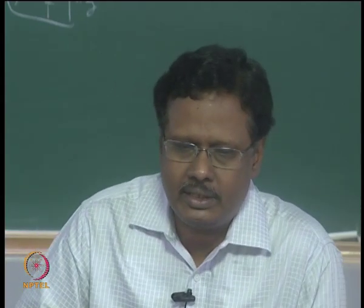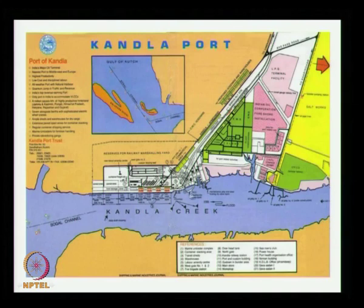Now we will go to the next structure, that is at Kandla port. So this is the Gulf of Kutch, and if you enter like this through the Sogal channel, this is the Sogal channel. If you enter, this is the Kandla Creek, right. Here we have a lot of berths. One stretch is a very long berth, about 2 kilometers long. Then these are the oil jetties 1, 2, 3 and 4.